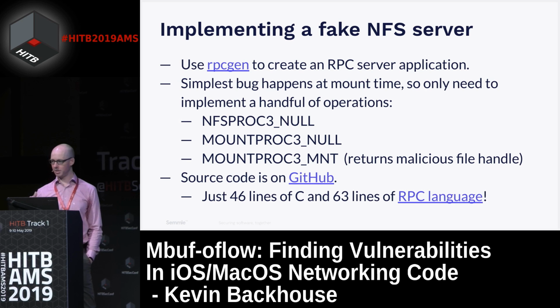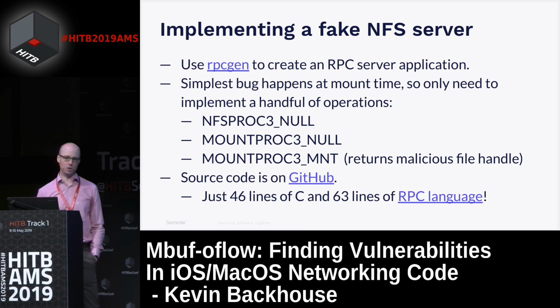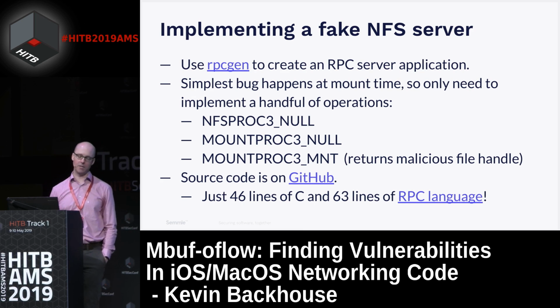I only needed to be able to handle the first couple of steps of the NFS protocol in order to trigger the bug. So it ended up just being 63 lines of RPC language and only 46 lines of C. So it was actually, in the end, remarkably easy to do. I did, at a later stage, also look into trying to write an NFS v4 server.